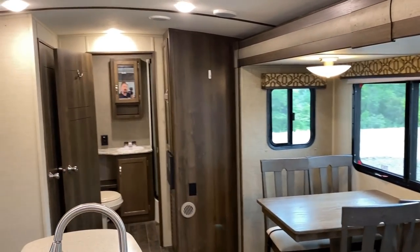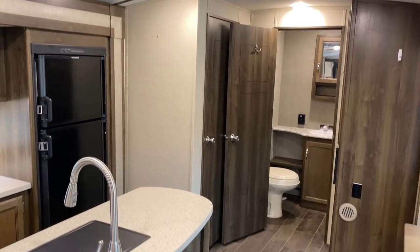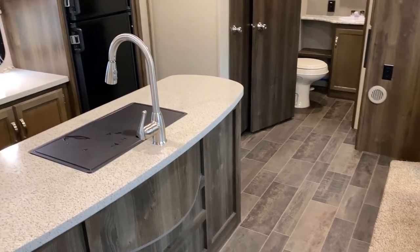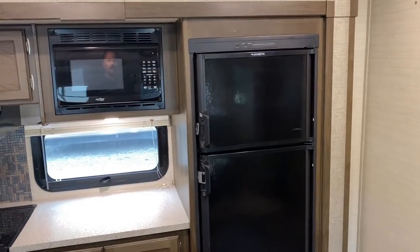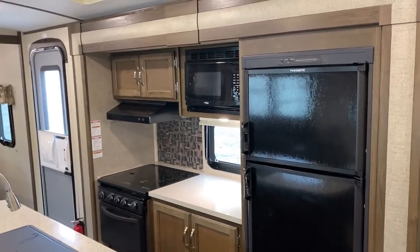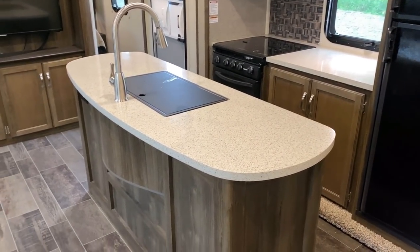This RV, everything that you should do with it has been done. But what you're going to see as we go through here is it has been impeccably well kept. I have a feeling that they did some regular routine cleaning on the inside of the RV, similar to what you might do in your house. I'm not sure they used the RV a lot.